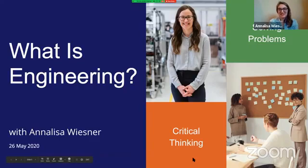I like to think of engineering as solving problems and thinking critically. Engineering is so broad. You'll see as we go through the presentation today how broad it is. It's hard to capture what engineering is, but what all engineering disciplines have in common is that engineers solve problems and think critically in order to solve them.